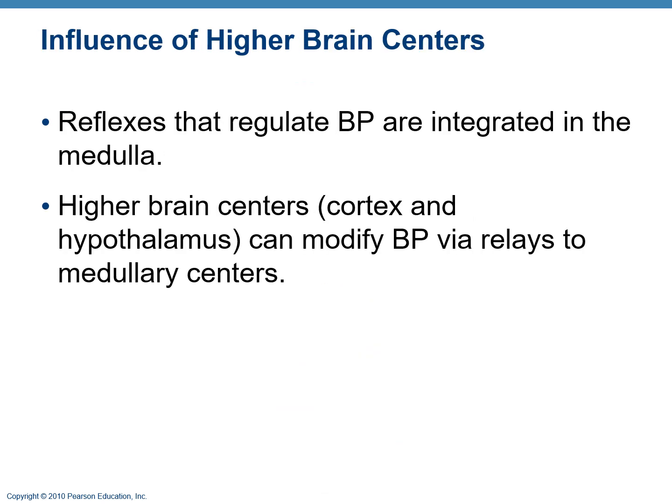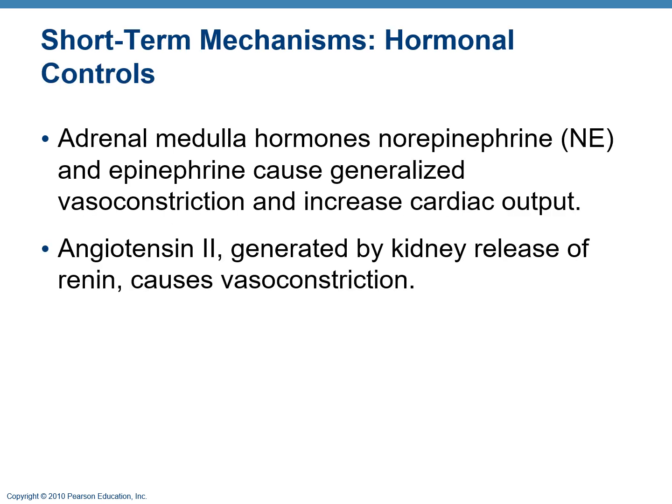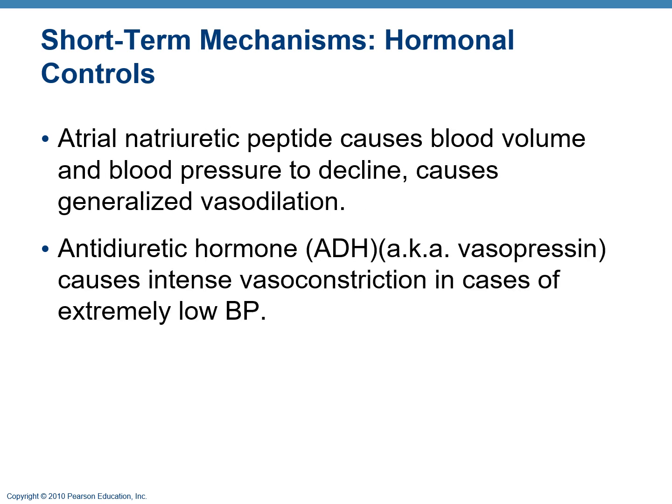As far as higher brain control of blood pressure, there are reflexes that regulate blood pressure integrated in the medulla of the brainstem. The higher brain centers, the cerebral cortex and the hypothalamus, can modify blood pressure via relays to the medullary centers. Adrenal medulla hormones, norepinephrine and epinephrine, or noradrenaline and adrenaline, cause generalized vasoconstriction and increased cardiac output. Angiotensin II, generated by the kidneys' release of renin, causes vasoconstriction. Atrial natriuretic peptide, or ANP, causes blood volume and blood pressure to decline, causing generalized vasodilation. Antidiuretic hormone, ADH, otherwise known as vasopressin, causes intense vasoconstriction in cases of extremely low blood pressure.